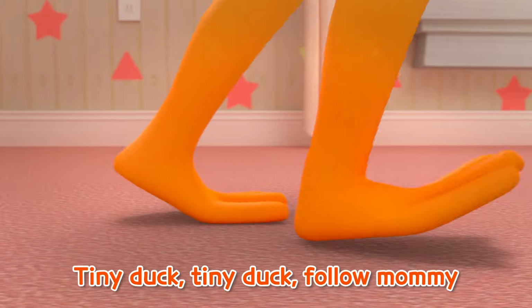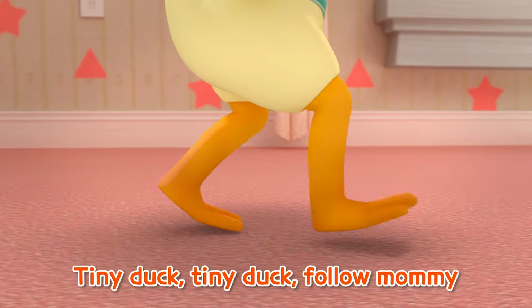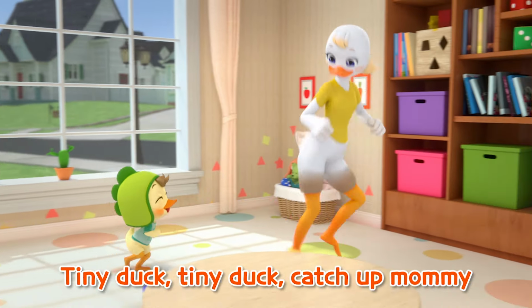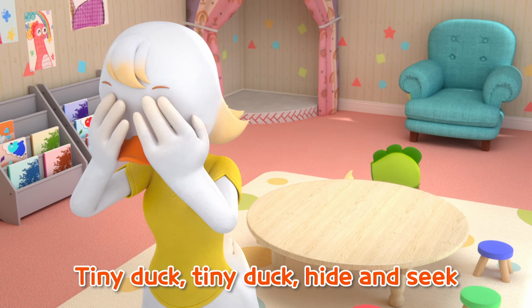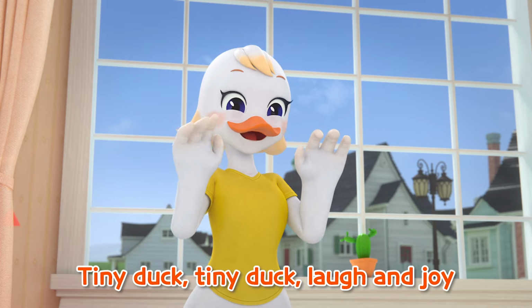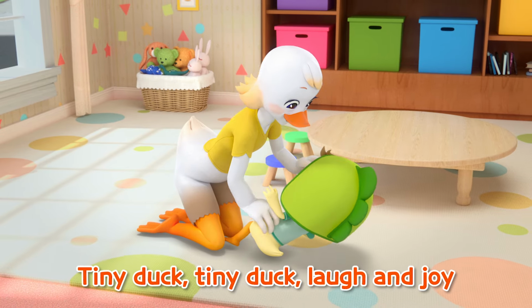Tiny duck, tiny duck, follow mommy. Tiny duck, tiny duck, catch up mommy. Tiny duck, tiny duck, hide and seek. Tiny duck, tiny duck, laugh and joy.